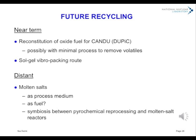To avoid the difficulties of pellet formation, powder prepared by gelling and calcining droplets of a mixed uranium-plutonium solution might be vibro-packed directly into cladding tubes. However, it has proved difficult to ensure uniform packing and avoid hotspots that could threaten the integrity of the fuel. For the more distant future, there is a particular interest in molten salt mixtures, in which uranium and plutonium compounds are soluble. Much work has already been done on reprocessing in such mixtures, generally by electrolysis, with an obvious attraction in the possible symbiosis with molten salt reactors.